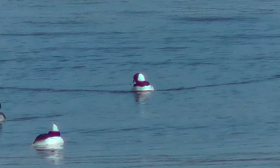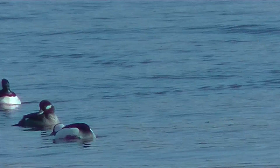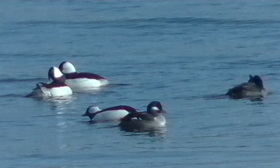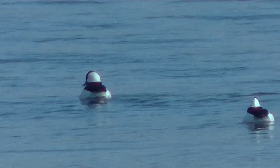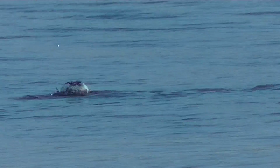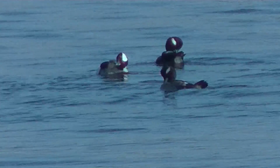Buffleheads, of course, are only around in the winter, and so getting them with good light for watching them is rare. But here, they're not hunting, they're just kind of resting on the surface, and so you've got males, you've got females, you've got an occasional preening display.